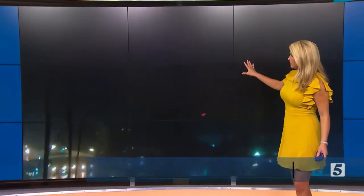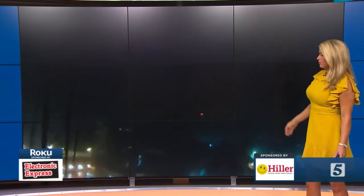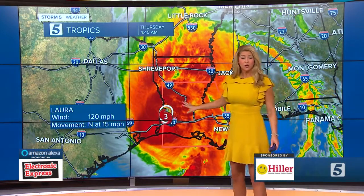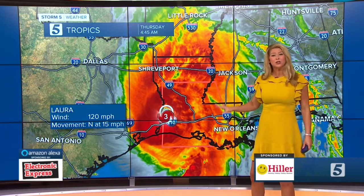4:48, and of course every time we show you the Cape Charles camera, it just looks really dark, but there's been a lot of lightning associated with it because of course it's not just the wind and the rain. You've got thunderstorms and even tornado warnings that are currently in place for a few spots. Here is Laura, made landfall as a Category 4, now coming in as a Category 3, still a major hurricane.